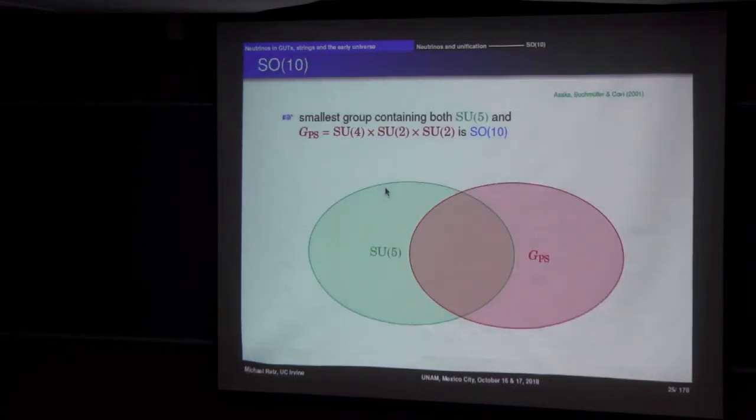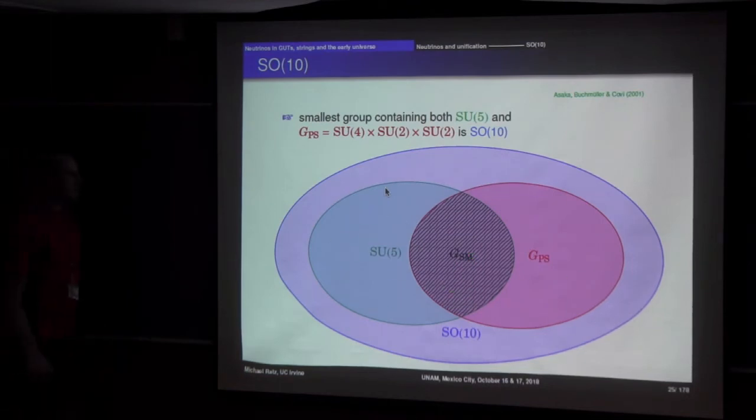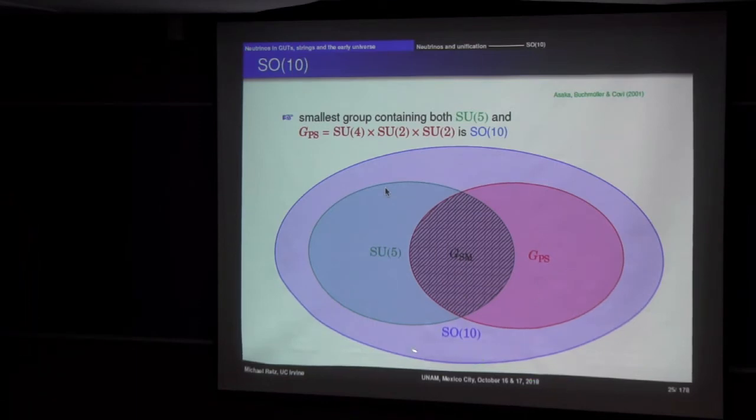Group theoretically, it's true that both SU(5) and Pati-Salam are subgroups of SO(10). Even more, the group theoretical intersection between SU(5) and the Pati-Salam group, which are the very first groups that have been proposed for unification, is precisely the standard model. So the group theoretical union of these two candidates of a unified description is SO(10). So this fits in SO(10), and this of course strengthens the role of SO(10) in this game.